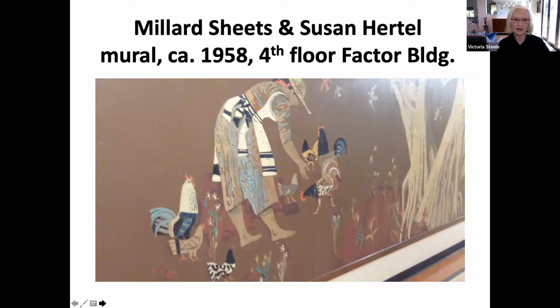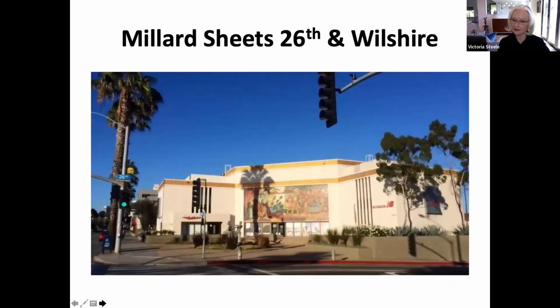He created a lot of mosaic murals for bank buildings around Southern California, in particular Home Savings and Loan. You may know this one. It was on the bank building at 26th and Wilshire. It's not there anymore, but there's still many around.